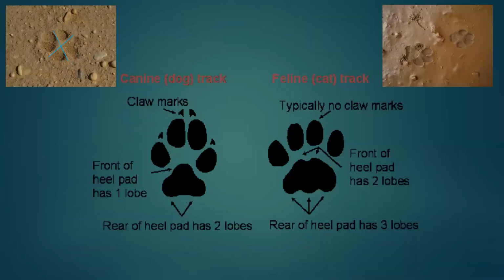Now, in this next slide, we're going to get down into the cat versus dog. So we got 4 toes here. We know it's one of the two. Let's say we ruled out domestic as much as possible. We're looking at cat versus dogs here. The obvious thing is claw marks.